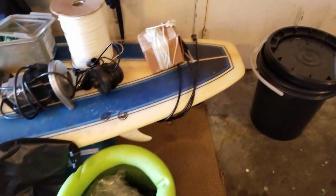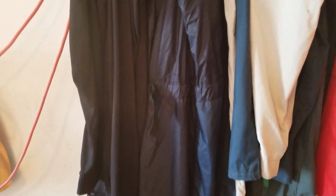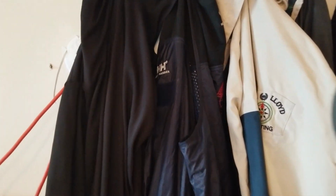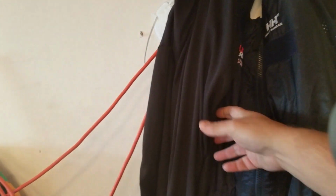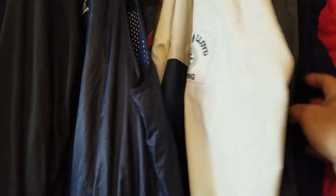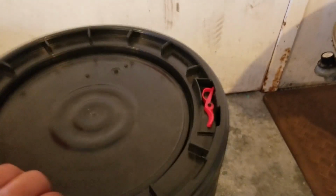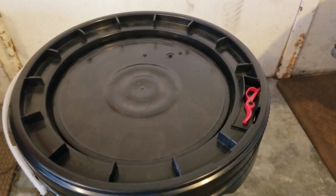And then I also have going to bring some of this gear here. I've got fall weather gear type stuff, a little Helly Hansen. These are just long johns. I've got another jacket there, some waterproof pants. And I got another bucket. I'm not sure what I'm going to put in here yet, but it's got a nice screw top on it. It's waterproof, so that'll come in handy.